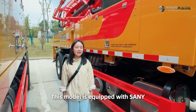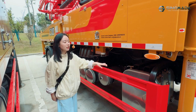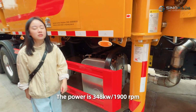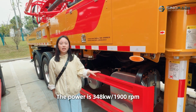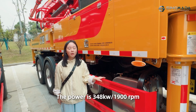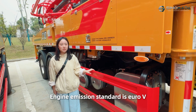This model is equipped with a SANY chassis and also has 3 legs. The engine is a German Deutz, and the power is 3048 kilowatt per 1900 RPM, and the engine emission standard is 5.